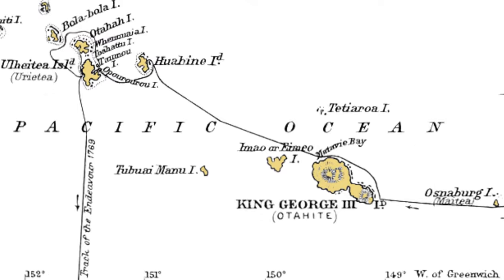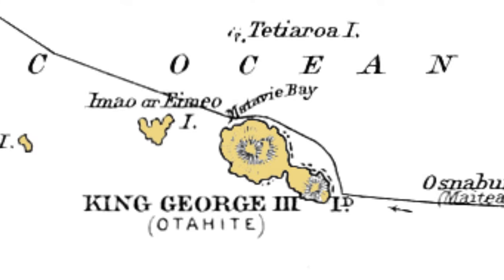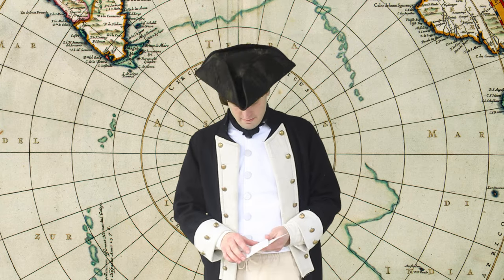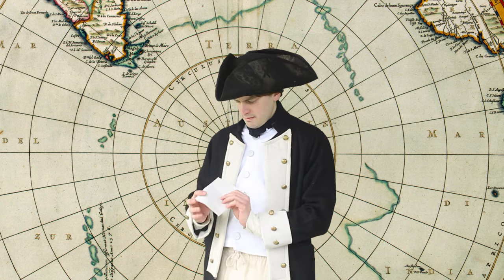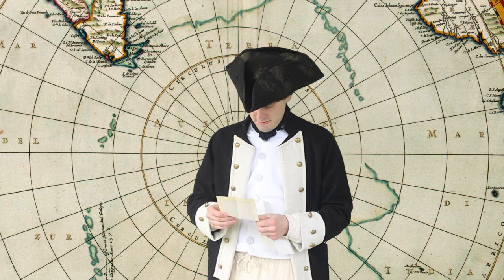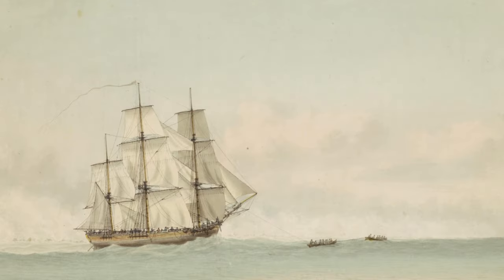He was promoted to lieutenant. His mission was to sail to Tahiti and observe the transit of Venus. Right, that's that. Let's go. He then looked at sealed orders to search for signs of the great southern continent, Terra Australis. Oh, sorry. The ship Cook commanded was the HMS Endeavour.